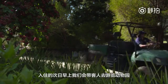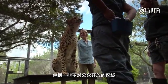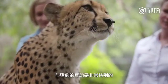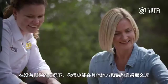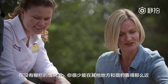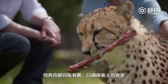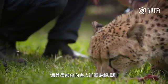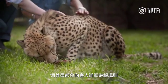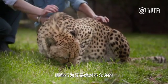And then in the morning, again, we take them on a tour of the zoo and we take them into some areas that aren't yet open to the public. Going in with the cheetah is something that is very, very different, and there's not too many places in the world that you can go in with a cheetah that's totally unrestrained. Keepers are very well trained to make sure it's very safe for the people. Before people go in to meet an animal, the keeper will sit down with them and just explain all the rules, where they can pat the animal and what they shouldn't do.